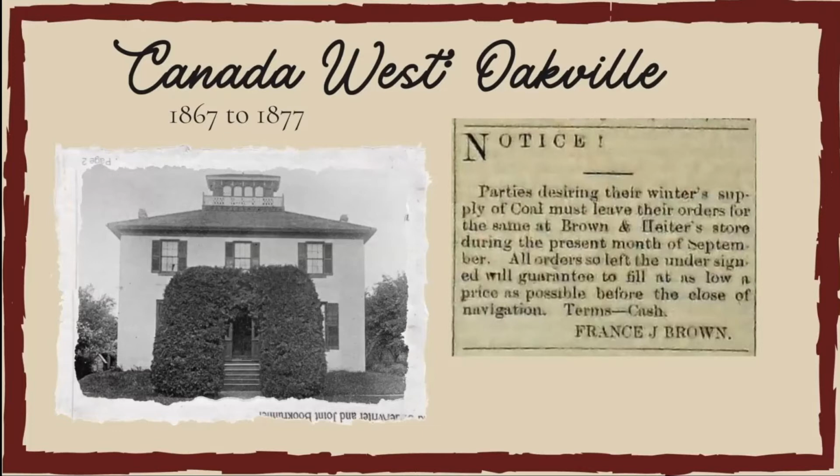On the right, you'll see a notice for Brown and Hyder's store, which was placed in the Argus newspaper on September 20th, 1873. It's basically advertising the sale of coal and that you have to do it during September. The Hyder named here, we likely assumed was Hannah's brother, James, who is also listed on that census as being a resident of Oakville and living with the Browns.